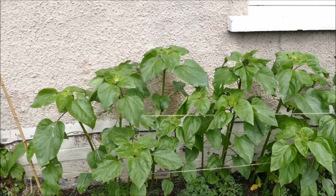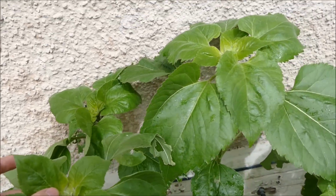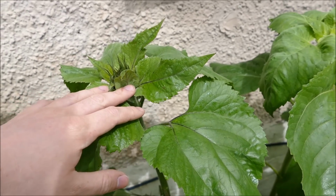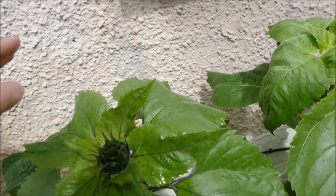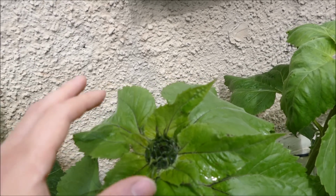So I'll go along here. You can see most of them aren't actually coming to flower yet, and as soon as you see the flower head, such as this here, they do put on probably another foot or so of growth, but you know that they're not going to be super giant ones. They're only going to put on probably about another foot until they're finished.